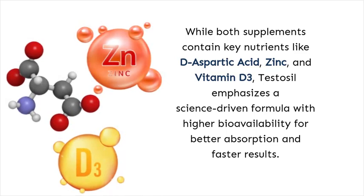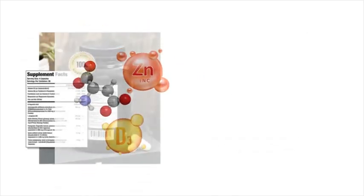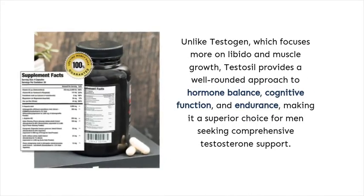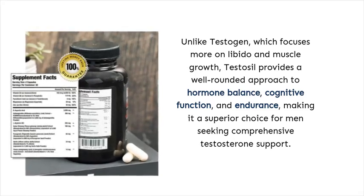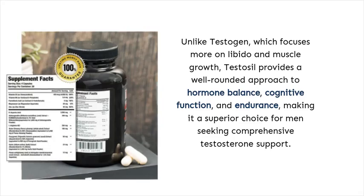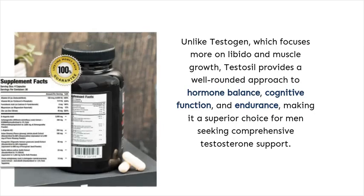science-driven formula with higher bioavailability for better absorption and faster results. Unlike Testogen, which focuses more on libido and muscle growth, Testosil provides a well-rounded approach to hormone balance, cognitive function, and endurance, making it a superior choice for men seeking comprehensive testosterone support.